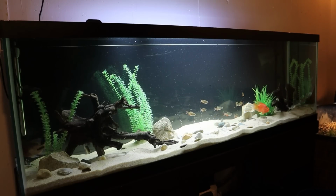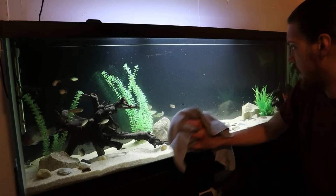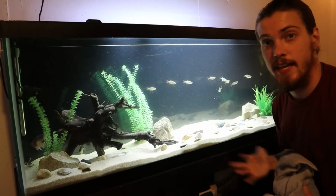And I definitely want to get more silver dollars too. I'm gonna go ahead and wipe down the front of this tank. All right, and now let's take a look at everyone.